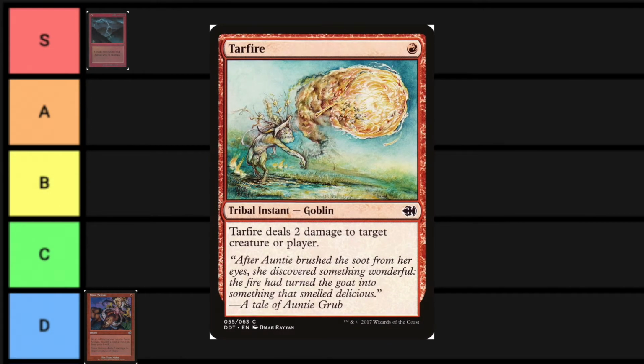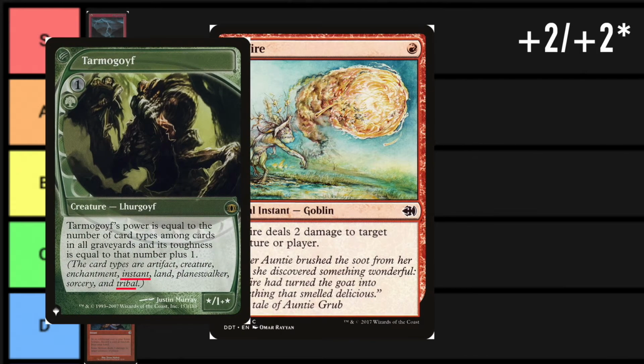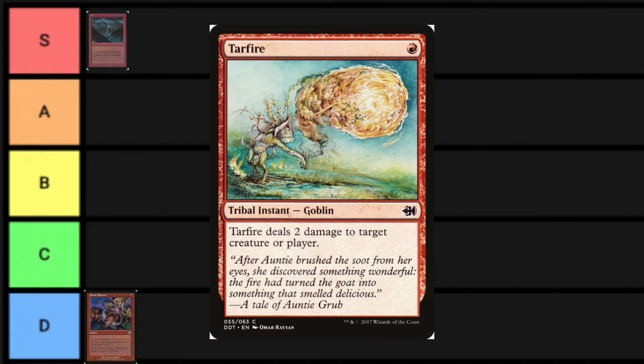Tarfire is not a Lightning Bolt, it is in fact a Shock, and also it does things that Lightning Bolt doesn't. The main 2 things I can think of is that it gets hit off of Goblin Ringleader and it gives +1/+1 to Tarmogoyf. However, it's still a Shock, and that means that it can't hit creatures with toughness 3. So I'm going to put it in C tier.